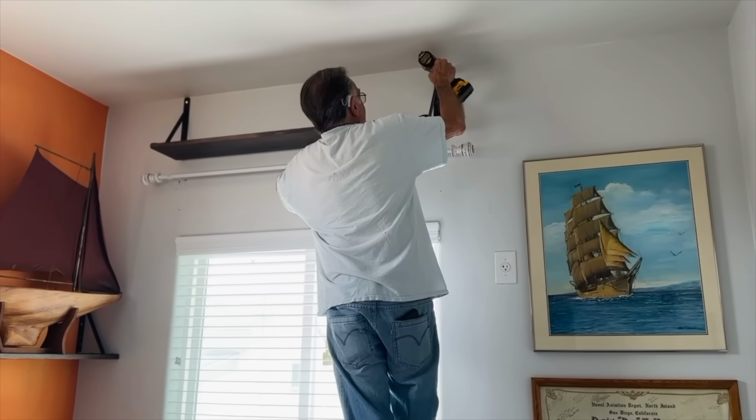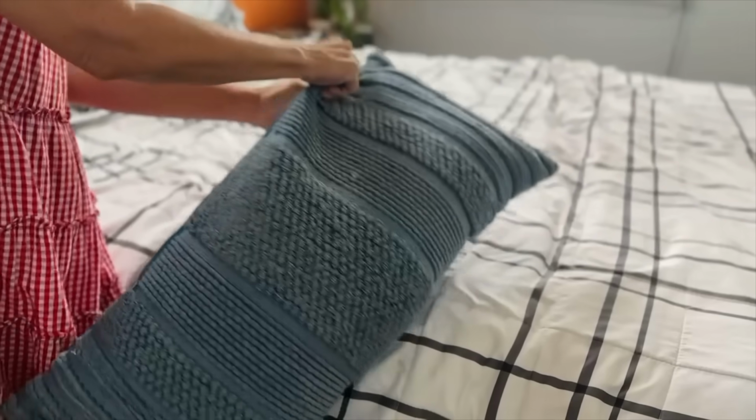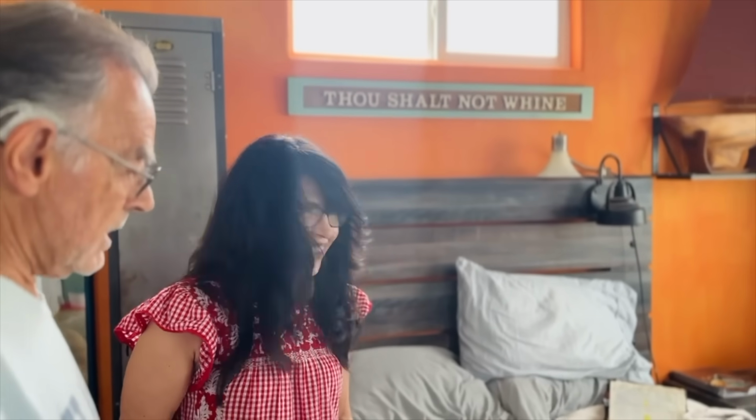Shells have gender. We're going to have you take down that shelf, and then we're going to have you leave because we're going to do our magic, and then we're going to come back and see what you think. So we're going to strip your bed, and I need you to do a load of laundry. Because I just washed everything.